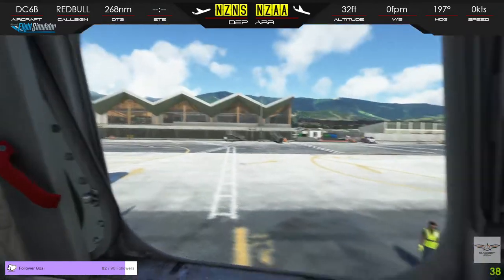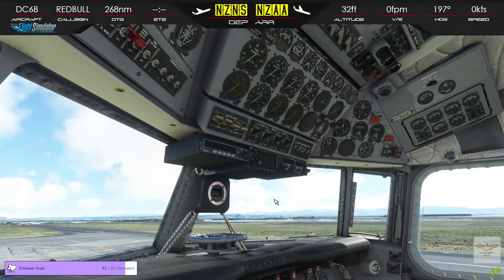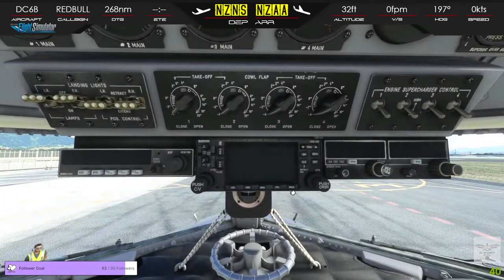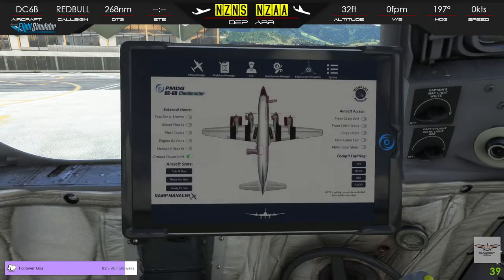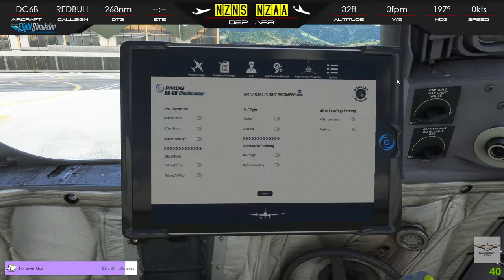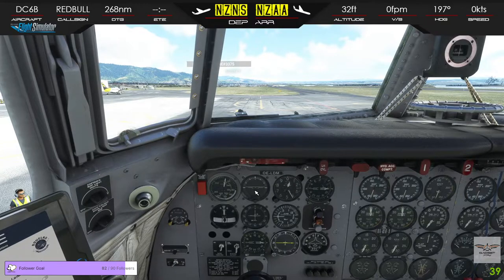Okay, so let's start by prepping the aircraft. Oh, why do we still have GPS there? I don't want GPS. So let's get rid of that GPS. Options, and there we go. There's no way to save that, is there? Would seem not. Okay, so we've got no GPS. Good. All right, so if we go back up there, we are plain and simple today. Not sure Red Bull flies without GPS, but yeah, let's do that anyway.